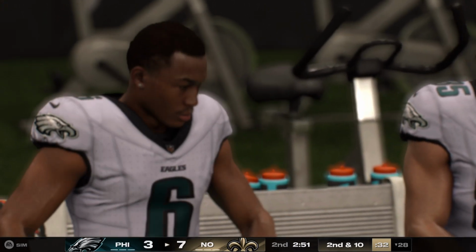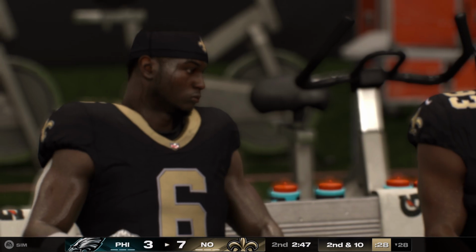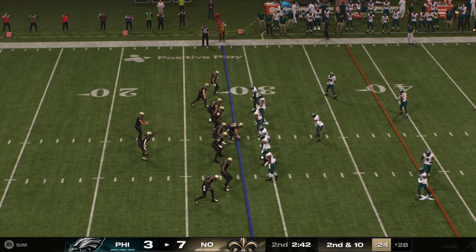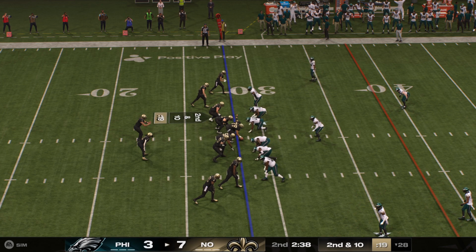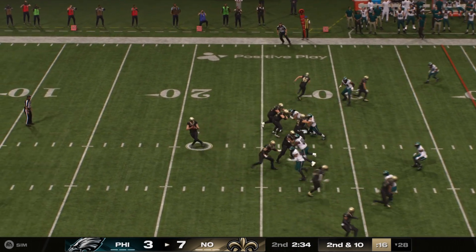No gain on the play there, second down. Well, how about the big guy there showing some agility? He just flowed from his D-tackle position in order to make that play. Here's 2nd and 10. To throw is Carr.